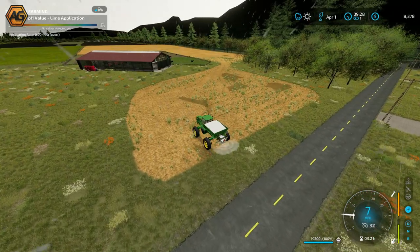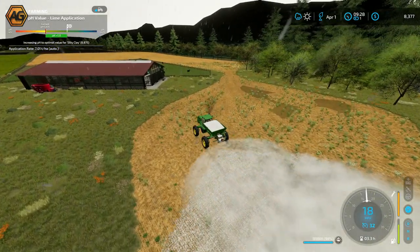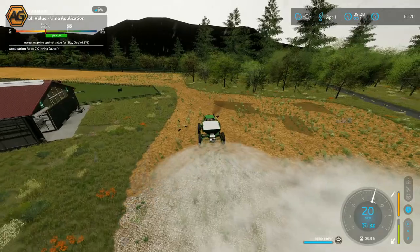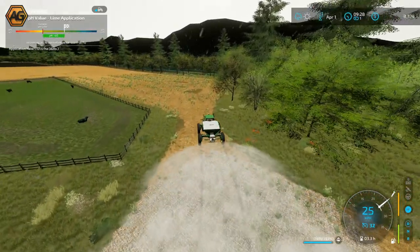All right, here we are. We'll get this all turned on and we'll get into the field. Hopefully we've got enough lime to do it all in one pass. I think we should. Pretty sure, just remembering back to some of the other fields, how much it took. We're just going to focus, actually, we'll get through this part here.